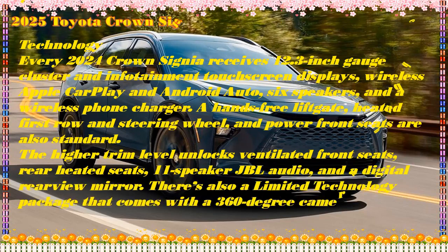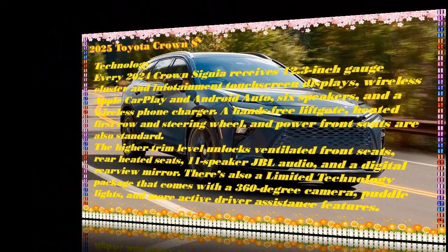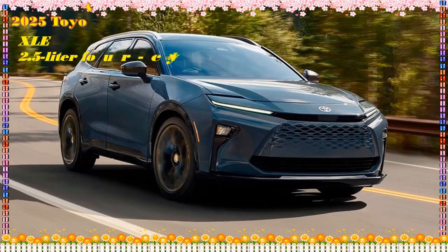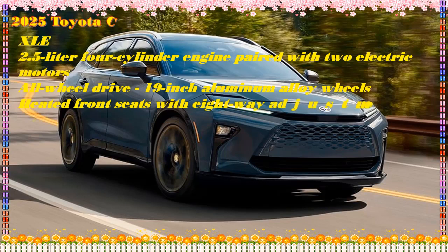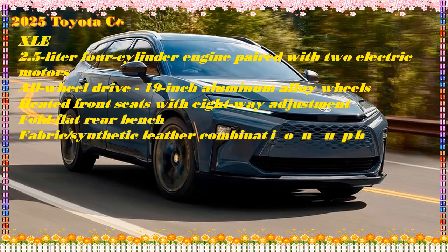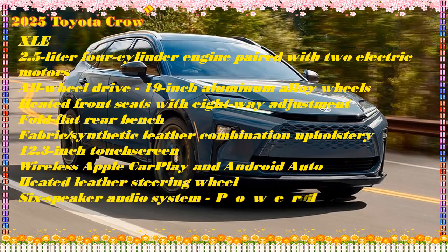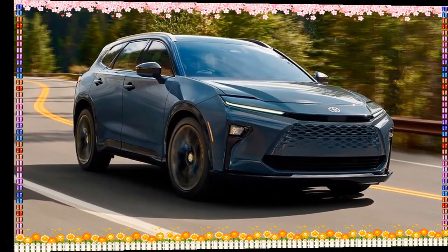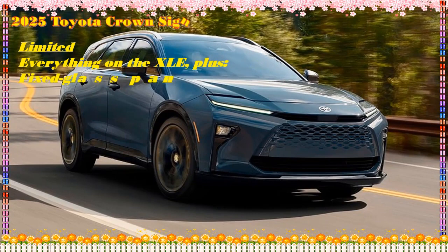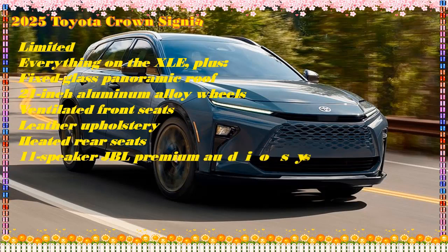What's under the Crown Signia's hood? Like many hybrids in Toyota's lineup, the Crown Signia pairs a 2.5-liter four-cylinder engine with two electric motors, one at each axle, meaning the Crown Signia comes standard with AWD. The engine and motors produce a combined 243 horsepower, which is 7 HP more than the Crown Sedan. Unfortunately, the Signia doesn't offer the Crown's optional 340 HP powertrain, but we'd be shocked if Toyota keeps it off the options list for too long.